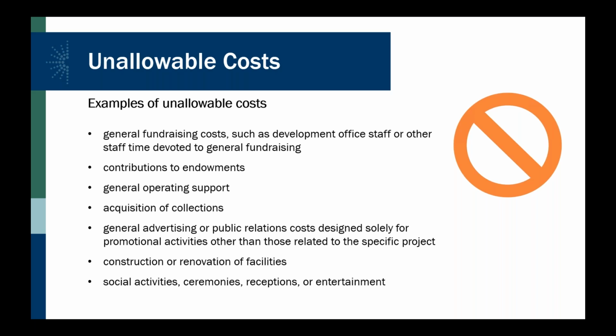So these costs may not be part of what you ask IMLS to pay for, nor can they be part of what you will pay for as part of your cost share. In fact, unallowable expenses cannot show up anywhere in your proposal.